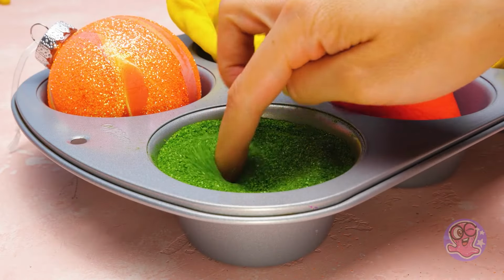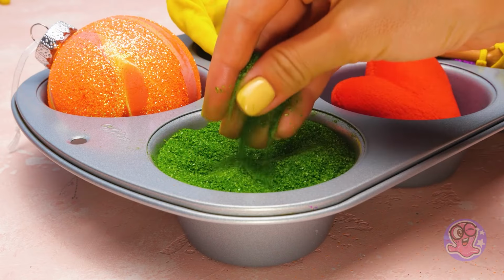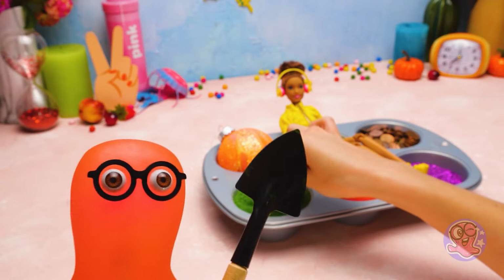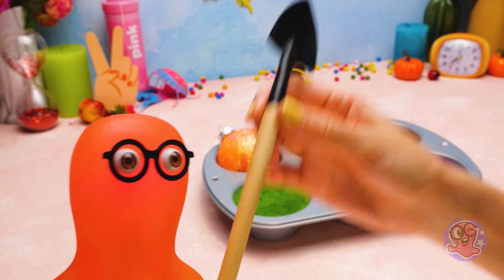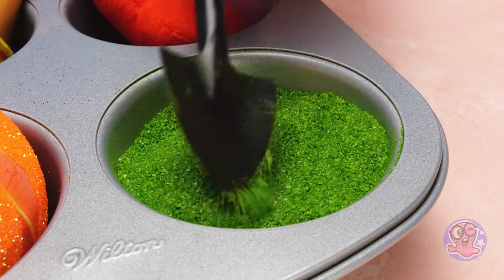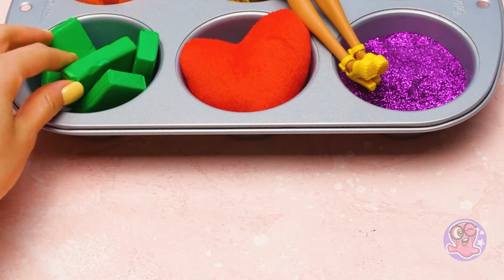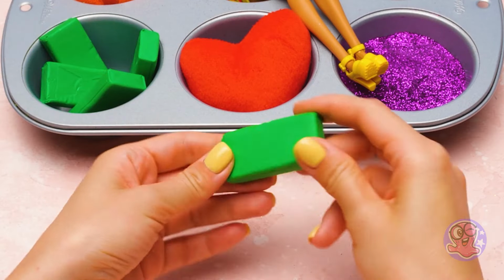I wonder what this green sand can be transformed into. Let me think. There's only one way to find that out! Dig it! Hey, you're right! I still can't even imagine what we could get from it this way. Did you see that? Now what should I do with all this green clay now?